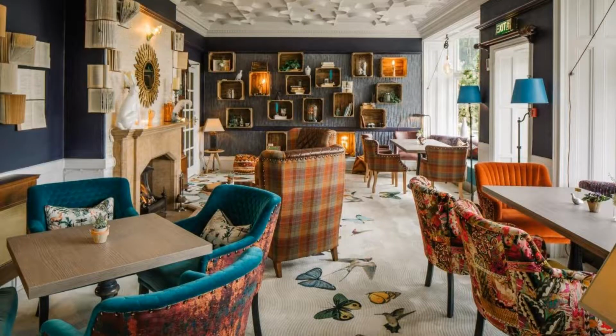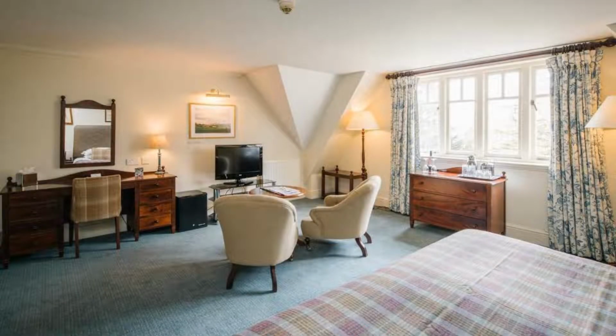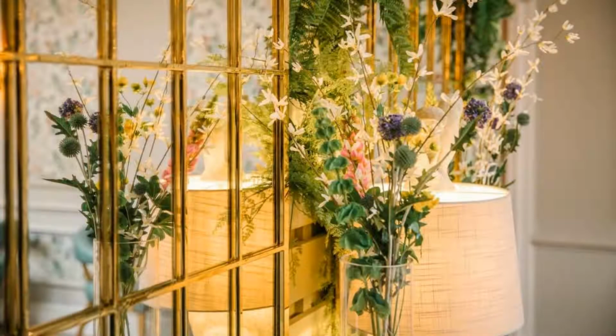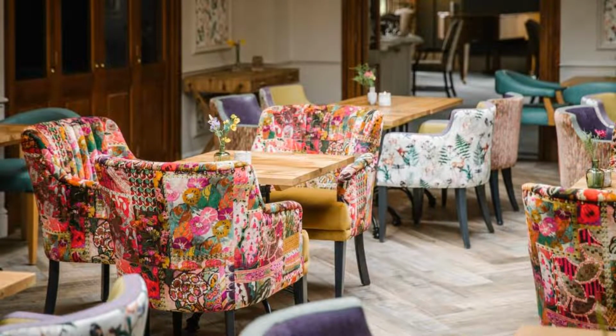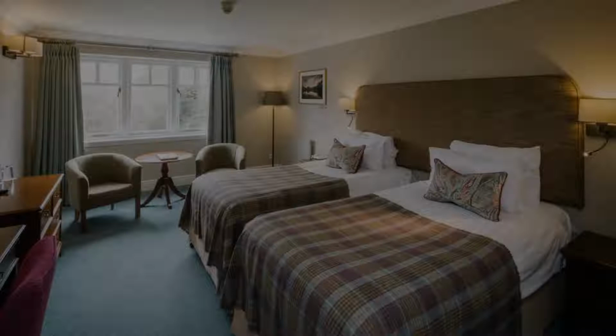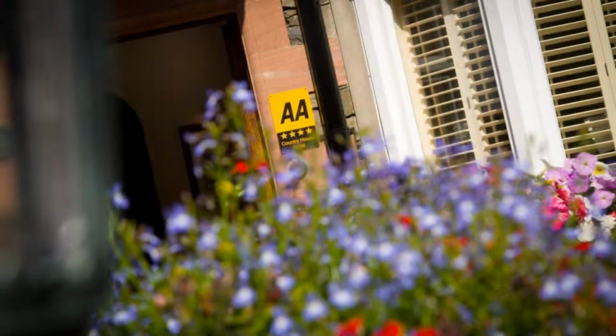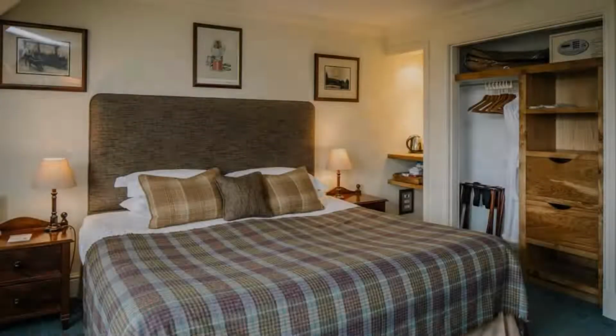Now you are watching a 4-star hotel. The location of the hotel is outstanding and guests love walking around the neighborhood. There are 10 types of rooms available on booking.com. You can book online and enjoy it. You can see more than 100 reviews of this hotel on booking.com. Its review rating is 8.7.